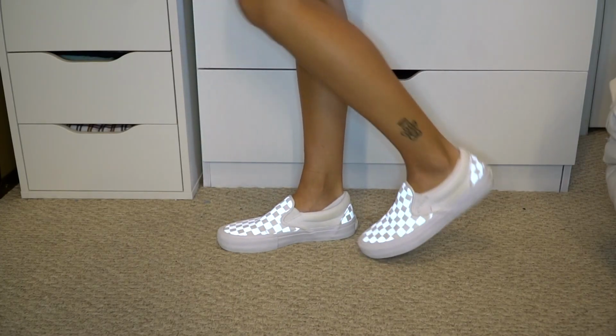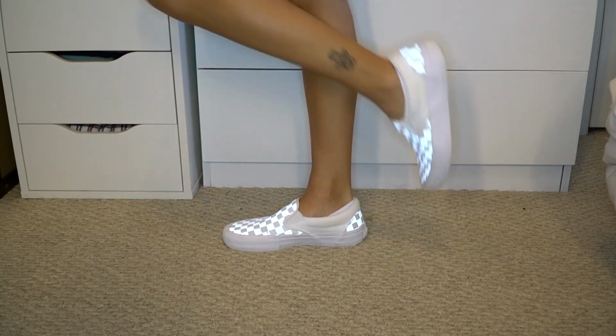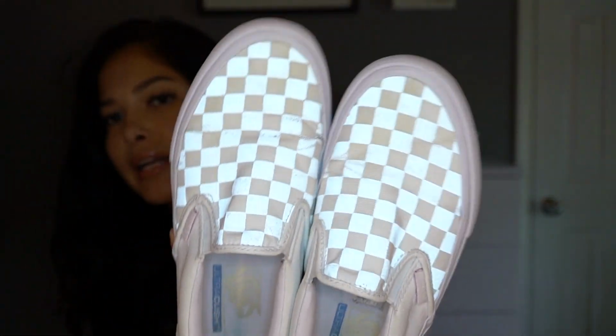That is so awesome. In some lightings, when I'm looking at them, it just looks like white on white, but when it's reflected in some lightings, it obviously shows that. So that is totally awesome. I also got these in a men's 5.5, which is a women's 7.